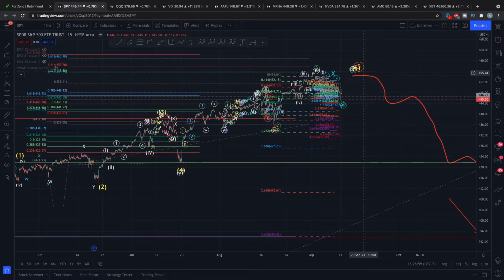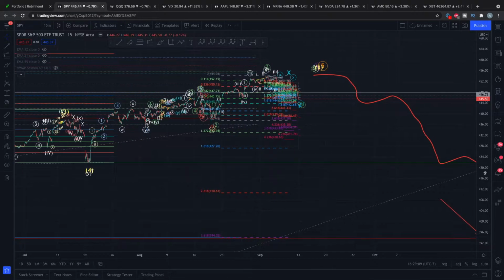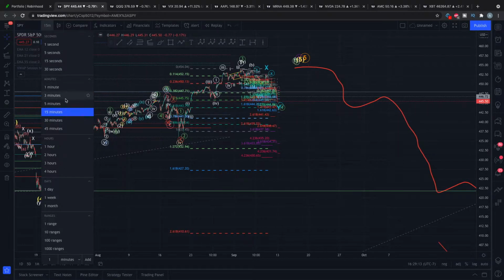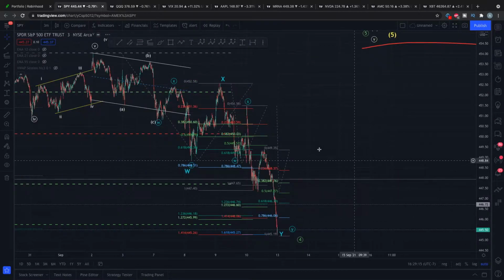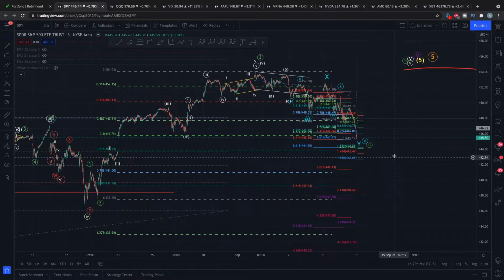So within this golden yellow wave 5, I want to point out this other yellow count right here. So 1, 2, 3 up here, 4 down, and then a 5 up. And this wave 5 is also extending into the green count, which is what I've been trading recently, as well as what I've been signaling in the Discord as well. So let's go to the 3-minute time frame. And so this green count right here is what the main focus recently has been.